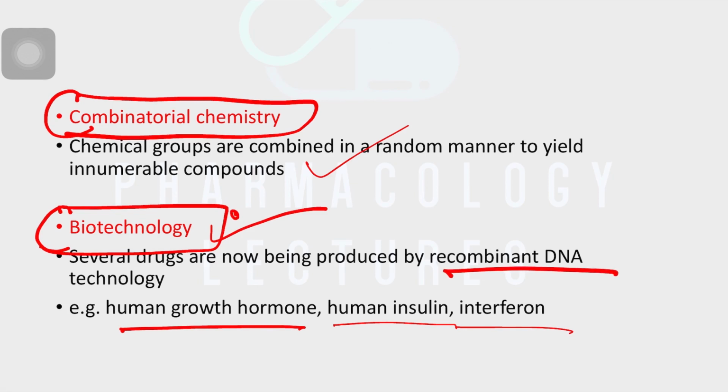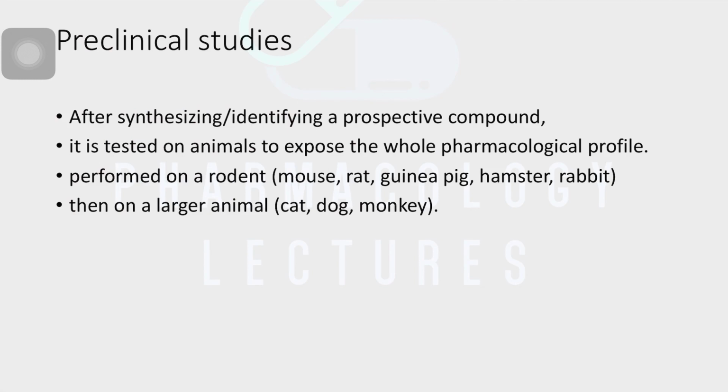So these are different ways by which we can produce a new drug, a new compound, or a new molecule. And now we have produced a new compound. Now it's time to introduce that into animals for experimentation. Okay, so after the new molecule has been developed by different techniques, it's time to introduce it into animals for experimentation, and that is called preclinical studies.